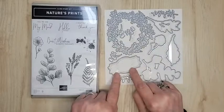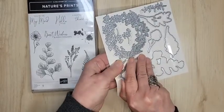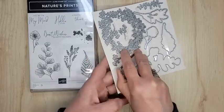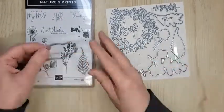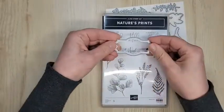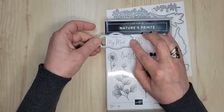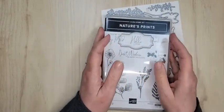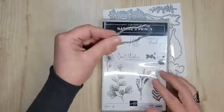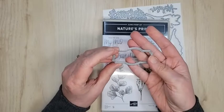Oh, I forgot to say, there's a sentiment die as well. I haven't taken this one off clearly. There we go. Come to Sandy. And, of course, it's not on my magnetic sheet yet. So here we go. Now I have it upside down just so you can see. It fits. It fits. It fits. You may want to put a little something at the end unless you really like extra space. But this is cool. I like this shape. I really do. I think that's cool.